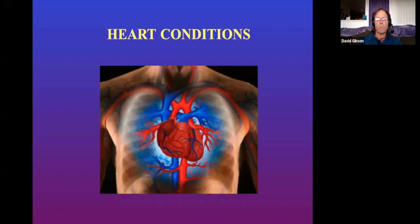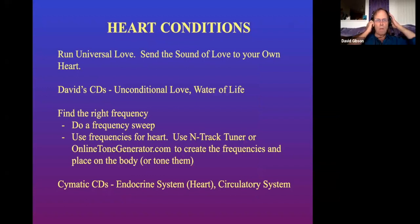Again, we got 30-page treatment plans for every one of these issues, so I'm just giving you the highlights. How come when somebody has a heart condition, they don't go, here's 20 meditations on bringing love into your life? I bet 90% of all heart conditions are a lack of love, right? I mean, there's so many ways we can do love, right? I've got all types of CDs on love, but I've even got frequencies for love. Run love, use love, have them send the sound of love to themselves and to others, right? Work with love.